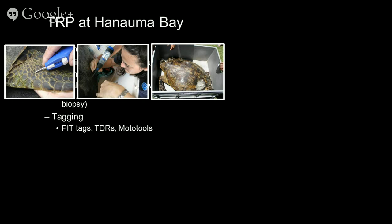Sometimes we also put little metal tags on their flippers as well, which has a little number on it. That's another way we can, you know, people will call and say, yeah, I saw this turtle with a metal tag. We'll be like, oh, which turtle is that? And then we can get a sense of where turtles are, what they're doing.